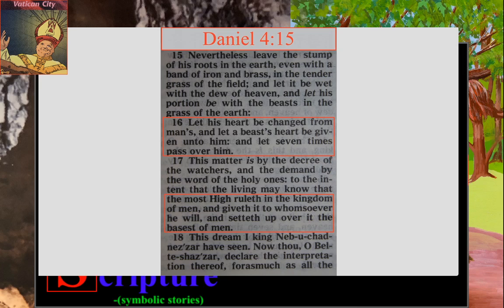I also feel like this Nebuchadnezzar, this is us. I don't know what that means exactly, but let his heart be changed from man's, and let a beast's heart be given unto him, and let 7 times pass over him. But down here, verse 17, the Most High ruleth in the kingdom of men, and giveth it to whomsoever he will, and setteth up over it the basest of men.